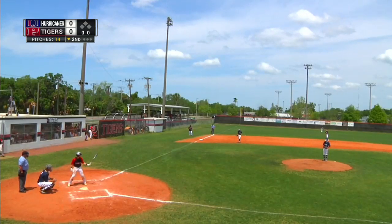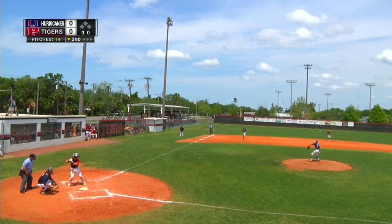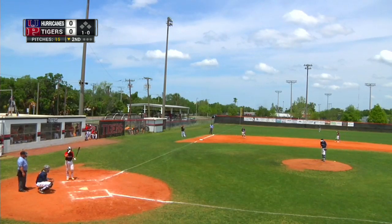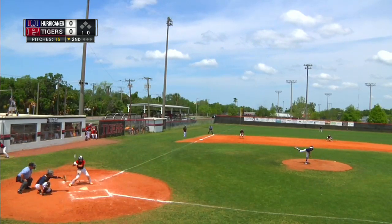Ty Hooks, the batter for the Tigers. That's catcher Ty Hooks, number 28, facing Nick Pecoraro. And the pitch right down the middle, but low for ball one. Just got a little insight from Ty's dad that Ty is calling the pitches today.